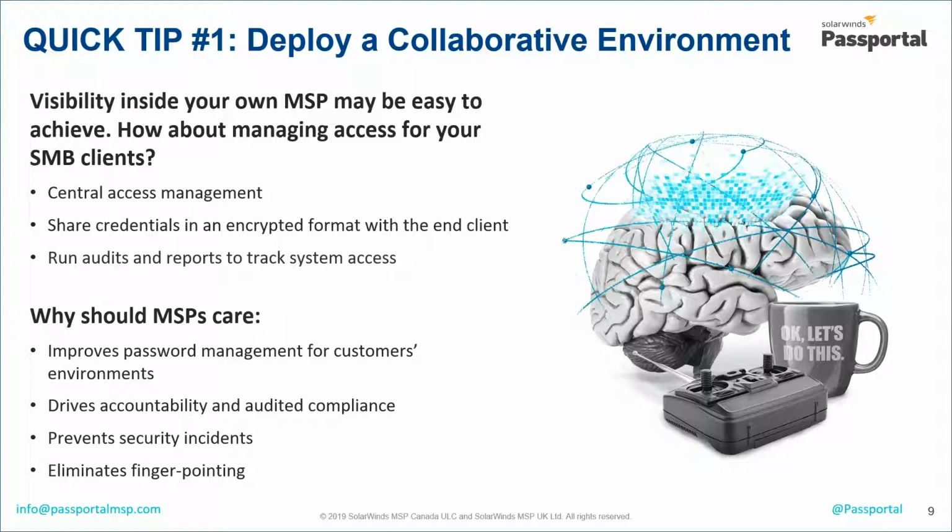One is this improves password management for your customer environments. It helps you, and the internal IT teams you're collaborating with, automatically adhere to password management best practices of cycling passwords, using stronger passwords, and having an audited and access-controlled solution. It drives accountability because of the auditing. If you're able to come back at any point in time and see who gained access to a client system and made a change, or attribute that to when an outage occurred, it drives accountability.